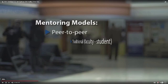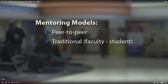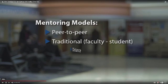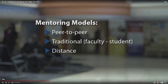There are many different models that relate to mentoring. The peer-to-peer model, it could be the traditional model where you have a faculty member assigned to a student veteran or service member, as well as the distance model, which can be through Skype or other applications that can provide for those who are in a distant setting.